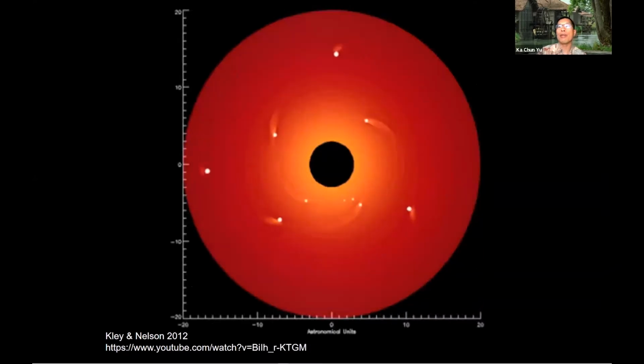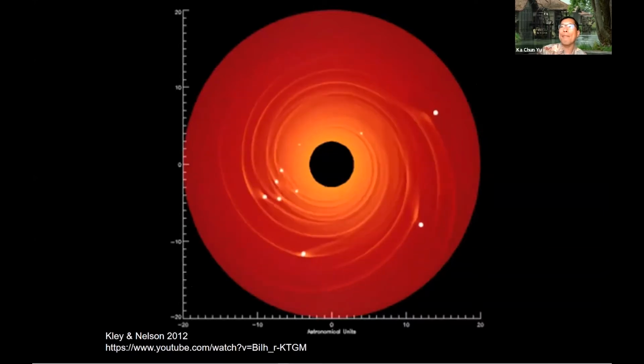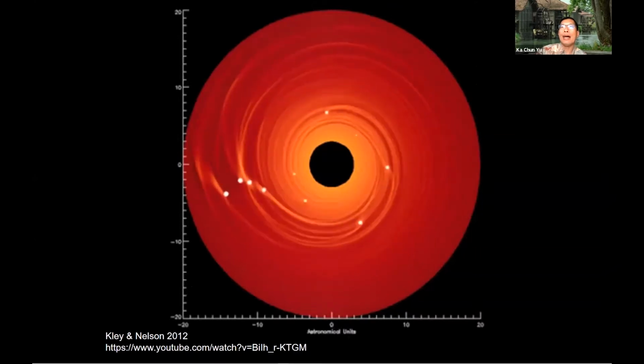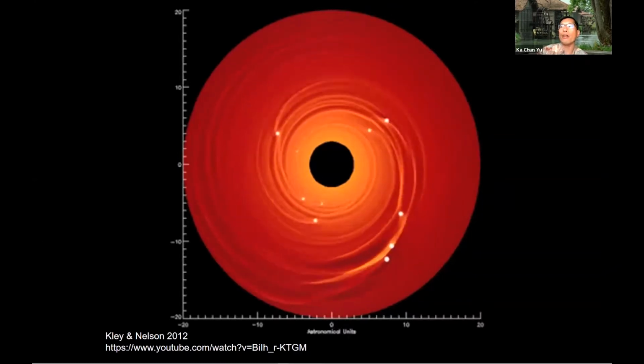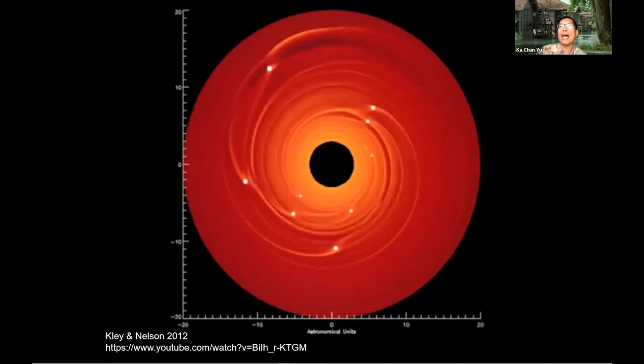Here is another similar simulation where they are including not just one protoplanet, but multiple planets. And what's really interesting here is that if you follow and watch the planets, they'll actually move as they interact with the gas in the disk.